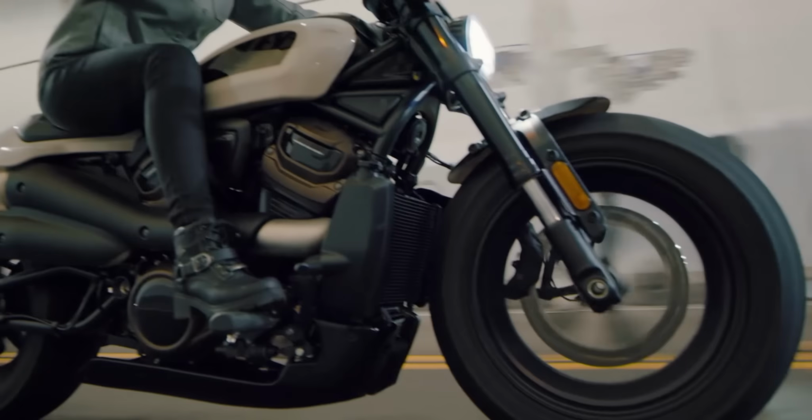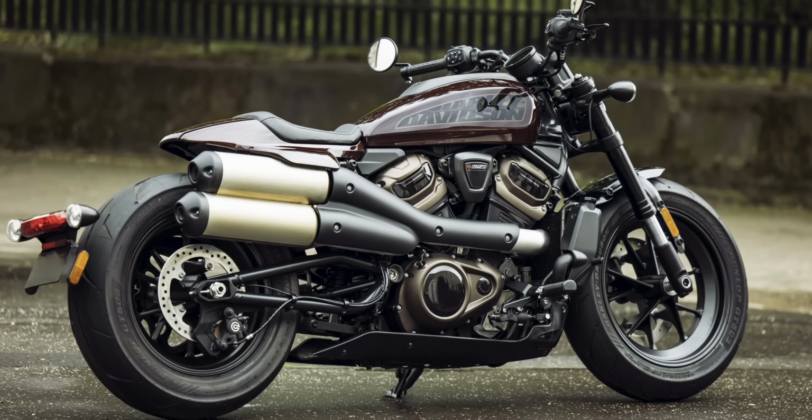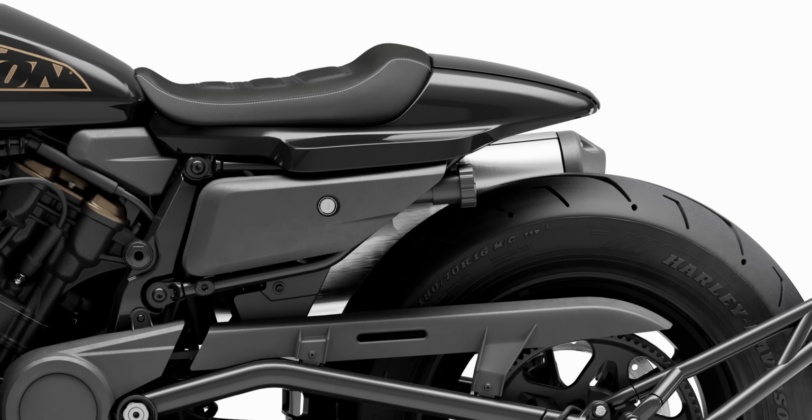Now, for suspension, Harley quote a 43mm inverted fork for the front with compression, preload and rebound adjustment. And for the rear, it's a single monoshock with also compression and preload adjustment. And the preload's adjusted by a handy remote dial.